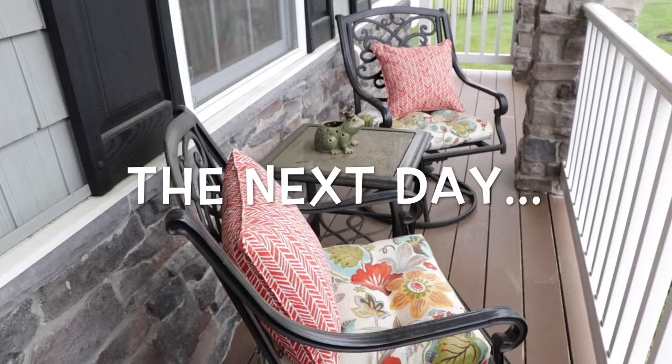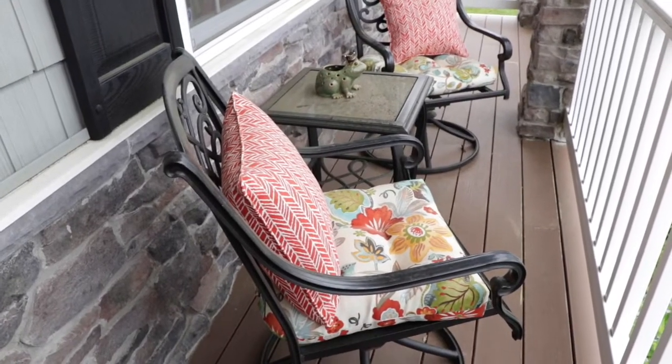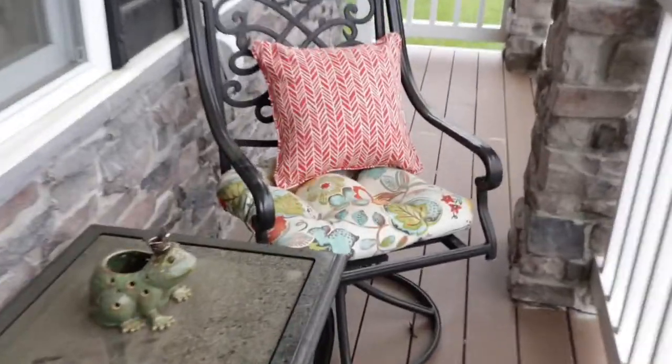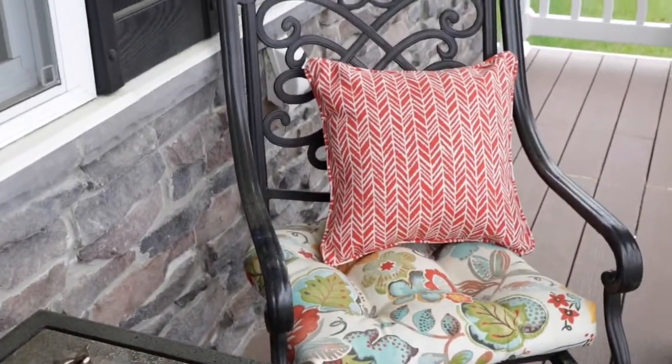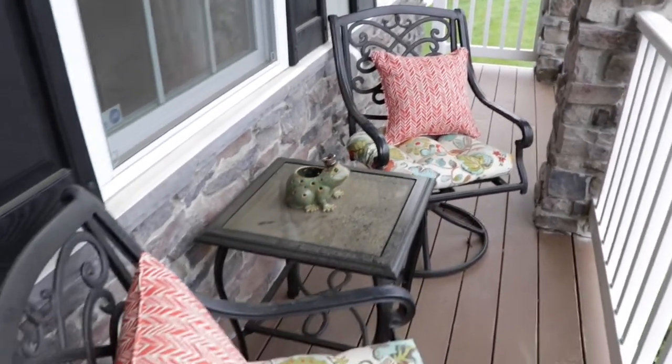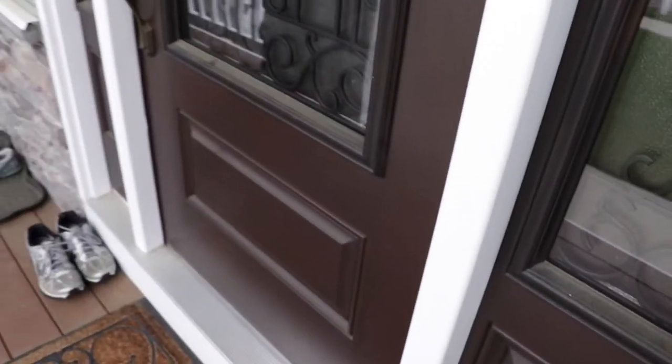So it finally stopped raining. I was hoping that the rain would wash away all the pollen, but I picked up these cute little cushions from Kirkland recently, and I just think that they're so cute. So I definitely need to give my porch a wipe down, just get rid of all the dirt and the pollen that's all over the place.